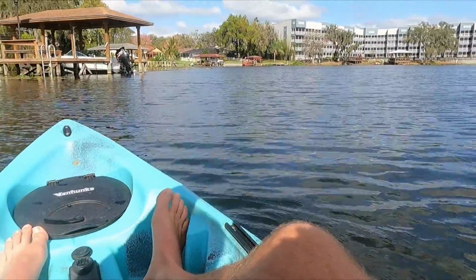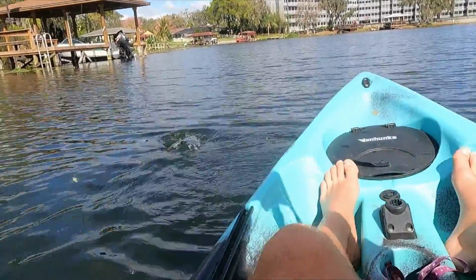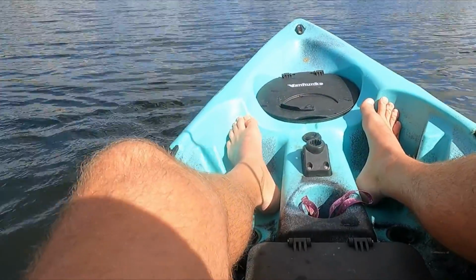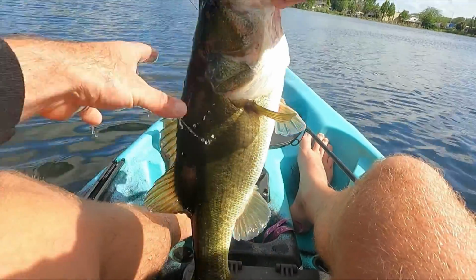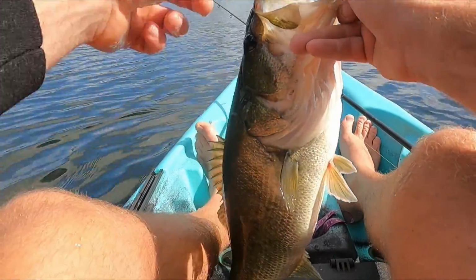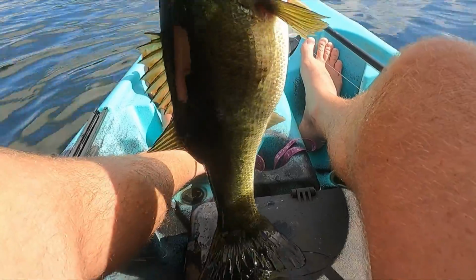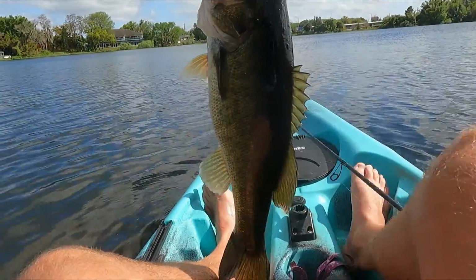Come on, baby. Come on up. Come on up out of those lily pads. Oh, there it is. Come here, baby. Oh, come here, baby. Nice. Look at that. Oh, man. That's what I'm talking about. Nice. Oh, guy. Look at that beautiful bass.